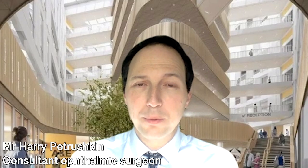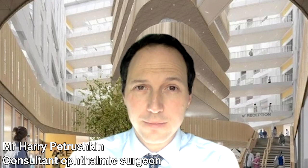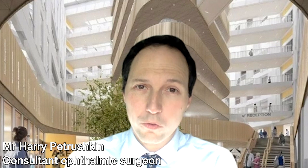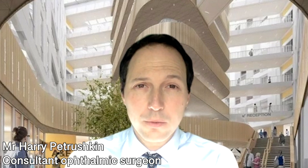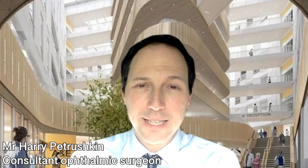So there are a number of different types of lenses available for people who opt for cataract surgery. The vast majority of patients would opt for a monofocal lens. That means that we decide together whether you want to have distance vision or reading vision. And the lens that we put inside your eye will have excellent contrast sensitivity and excellent clarity to give you vision at that particular place.